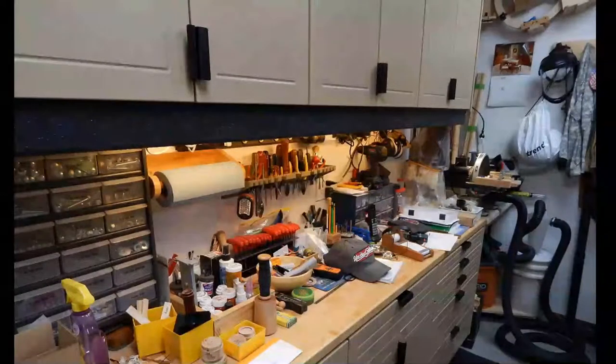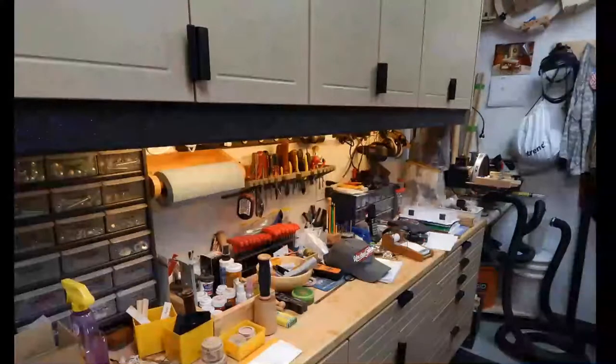And more custom cabinets. This is actually a countertop and an overhead set of cabinets just as you come in the door of the shop. Again, from Redline Garage Gear.